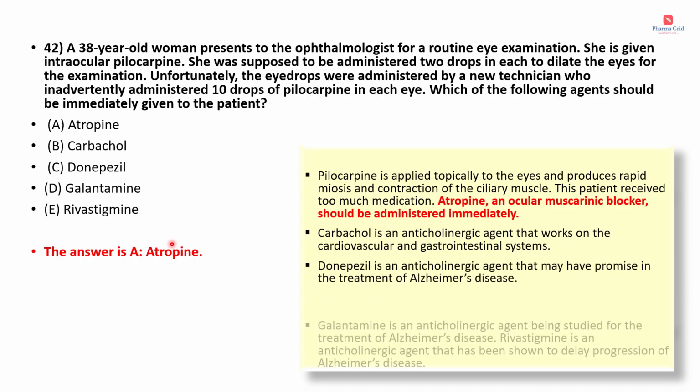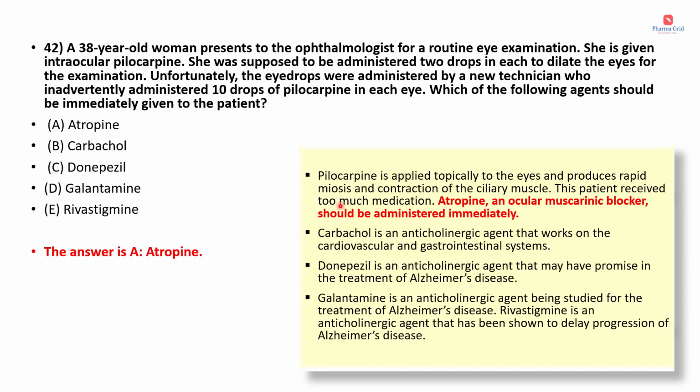Pilocarpine is applied topically to the eyes and produces rapid miosis and contraction of the ciliary muscle. Miosis means constriction of the pupils. This patient received too much medication. That is, instead of 2 drops, the patient has received 10 drops. That is a case of overdose. So atropine, an ocular muscarinic blocker, should be administered immediately in order to reverse the effects of pilocarpine. That's why atropine came as the answer.